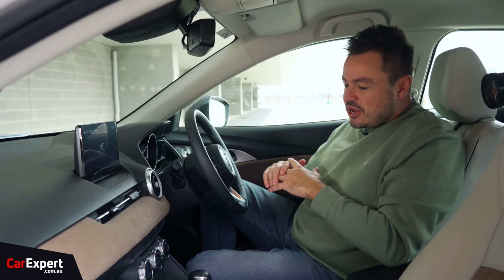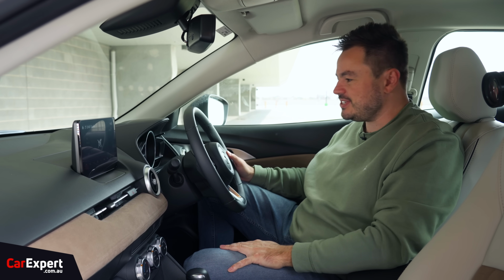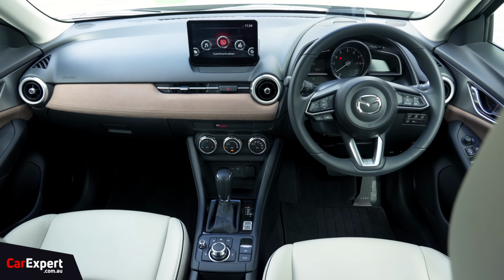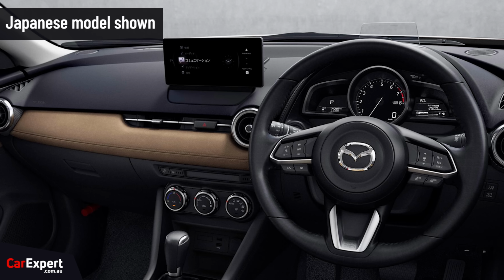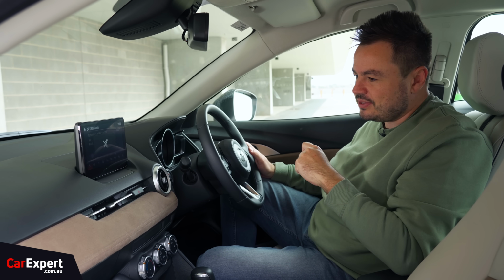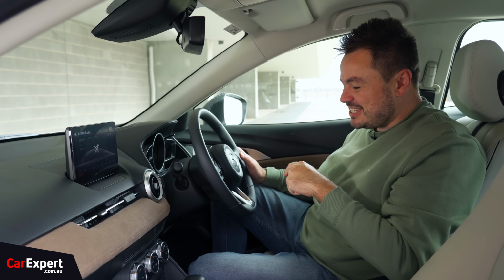Look, this is comprehensively old now. Given that this car has been out for 10 plus years, it is starting to feel its age. They actually got an update to the Mazda 2 and the CX-3 overseas with a bigger screen, but for some reason we don't seem to have that. We still have this old school setup with the old MZD Connect infotainment system, which is stepping back in time.